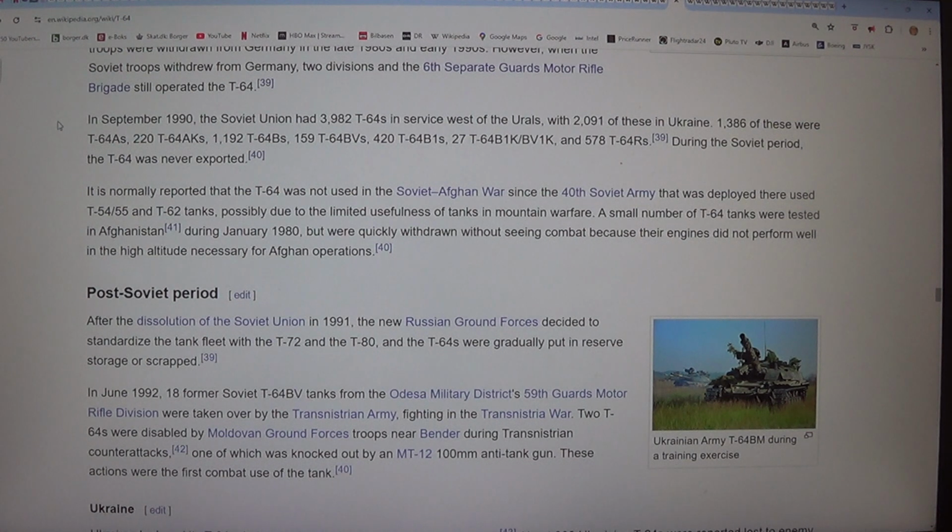1,386 of these were T-64s, 220 T-64AKs, 1,192 T-64BS, 159 T-64BVs, 420 T-64B1S, 27 T-64B1K/BV1K, and 578 T-64RS. During the Soviet period, the T-64 was never exported.